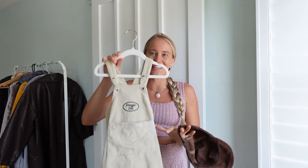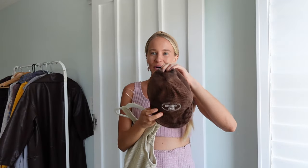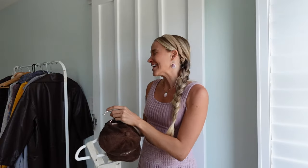But I'm bringing this little overall set that we have made, and then this little hat. They're both corduroy and they're so cute. And I don't want to say what it is yet because I want to be able to announce and really talk about my heart for what that is in that video.